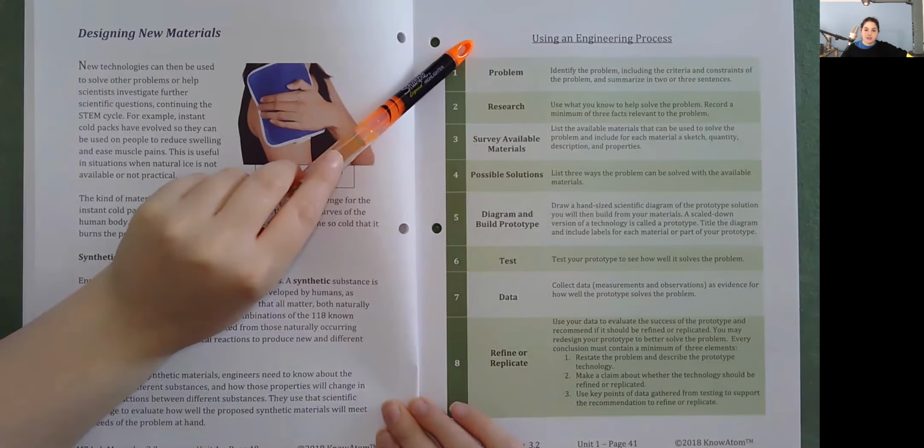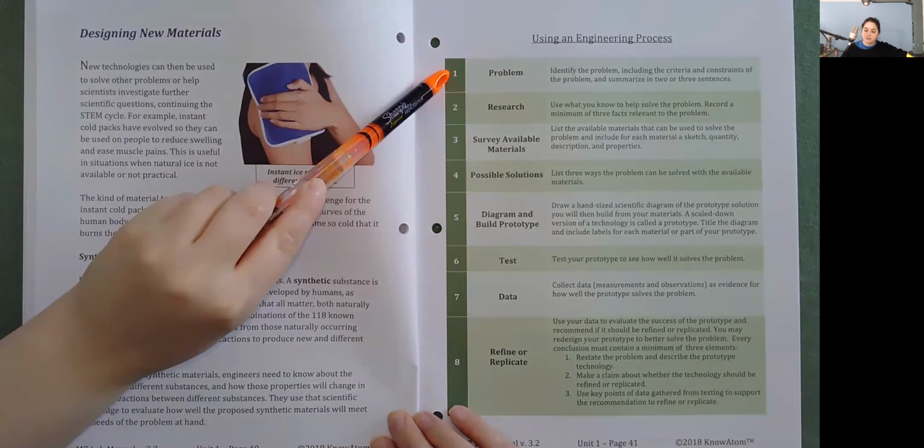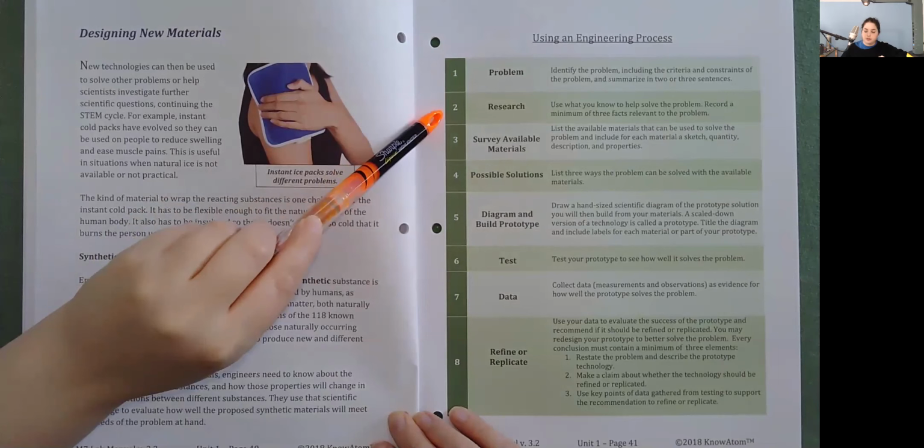Using an engineering process. Problem. Identify the problem, including the criteria and constraints of the problem, and summarize in 2 or 3 sentences. Research. Use what you know to help solve the problem. Record a minimum of 3 facts relevant to the problem.